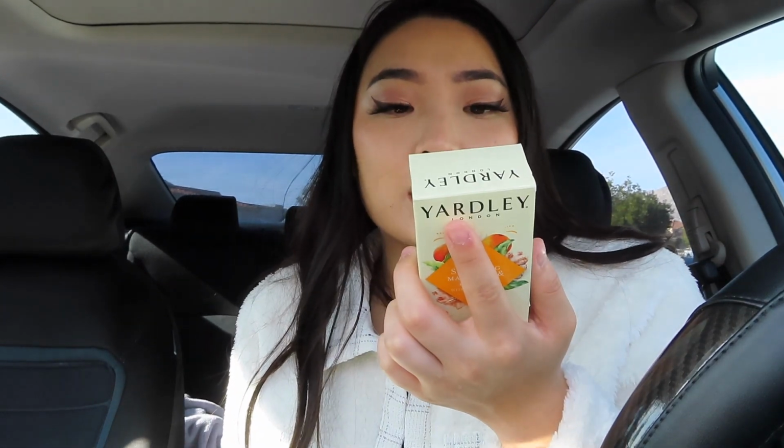I also got a lot of bar soap, by the way. So I got this Dove Sensitive Skin bar soap because Dove is always amazing. And then some of you guys were asking me to try out Yardley bar soaps. So I got, of course, Yardley English Lavender because I love lavender. I also got this one. It smells really good. It's mandarin. So I'm guessing it's fruity and citrusy. And then I got the Shea Buttermilk Yardley bar soap as well. Hopefully these all work out good.